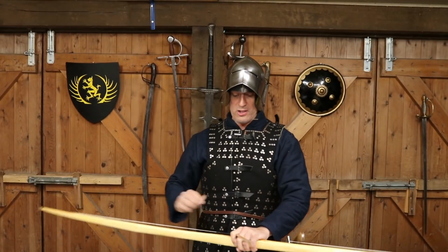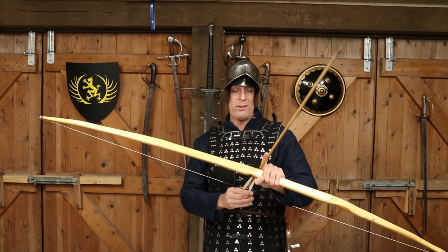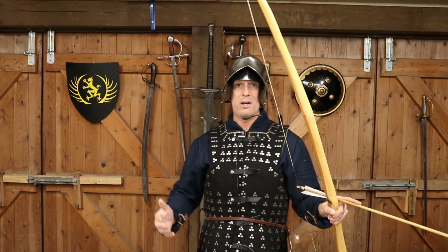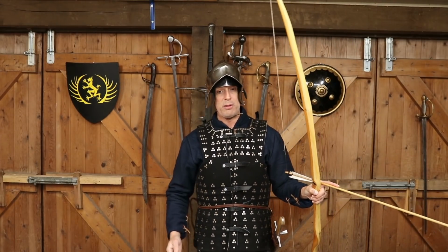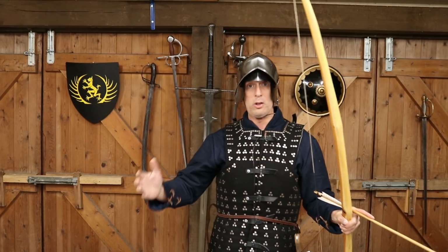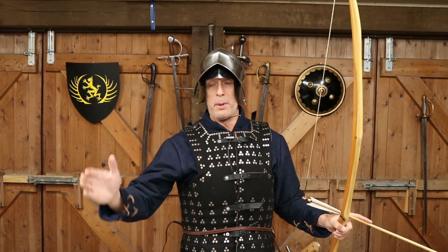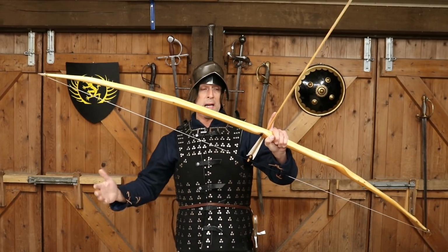Now, I have to start off by saying that I knew about this test before it happened. I'd heard rumour of it, partly also because I know all but one of the people involved in the testing. So Will Sherman made this bow. I know Will, he comes to one of the events I run every year. Great guy, great maker of bows and arrows, good archer in his own right, and clearly an expert, one of the leading experts on the Mary Rose bows and arrows and all of the surviving English archery equipment that really still survives.